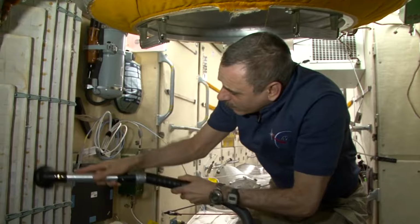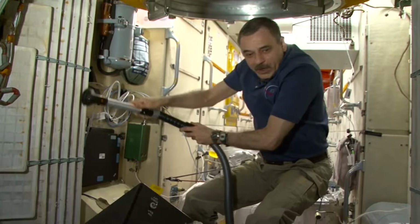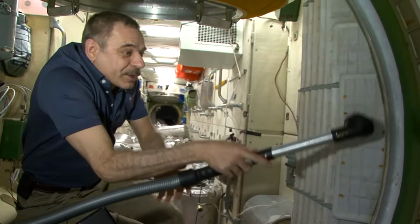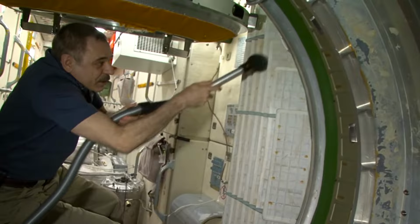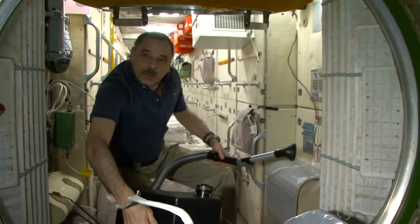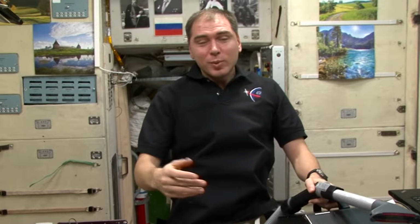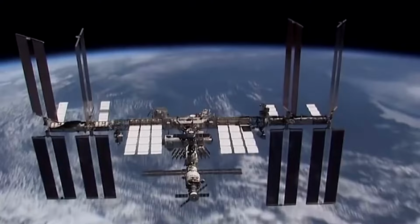And in fact, this is the cleaning we do every Saturday. Not only these panels, but all the other vents. We need to take care of our cosmic home, and of course, of our health. That's the way we do it. Everything has been cleaned. The station is absolutely clean now and ready for the next working week.